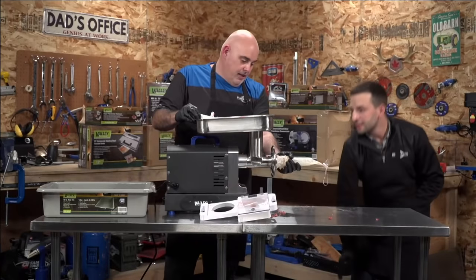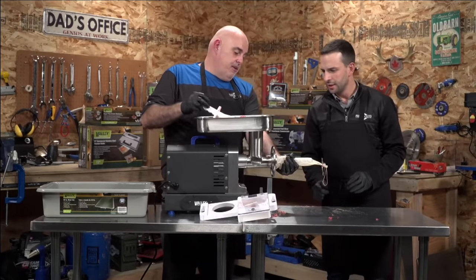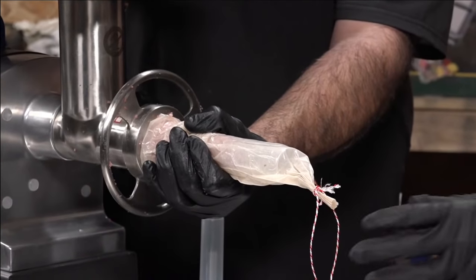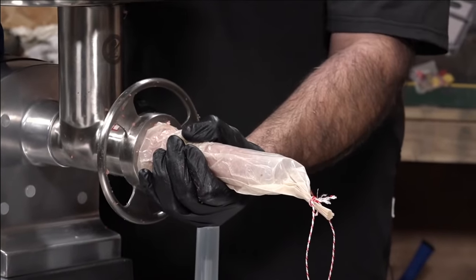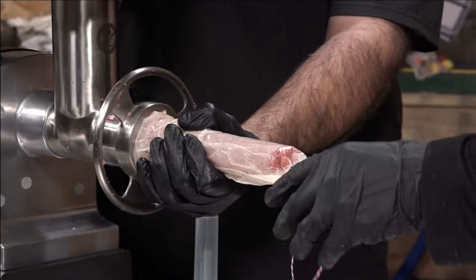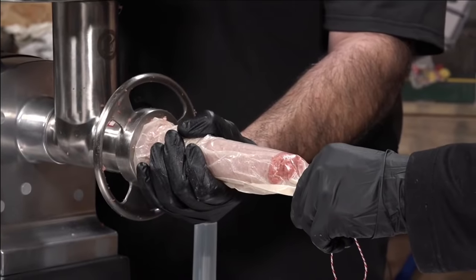So we're going to get this going again. Try and keep as much pressure as we can on it. We're in that episode of Seinfeld where Kramer and Newman are just making sausages. It'll keep you busy. You might need to help me once it starts to fill up the casing, so I'm going to get this pushed in.